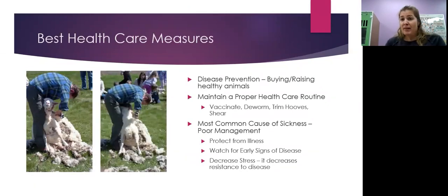The best way to prevent disease is to not let it happen in the first place. Pretty simple, right? So how do we do that? First thing we do is by buying and raising healthy animals. So maintain a clean herd. Make sure that if you're breeding your animals, you're breeding healthy animals. If you're buying animals, buy them from a healthy herd or healthy flock. Start right there, keep it healthy from the beginning.